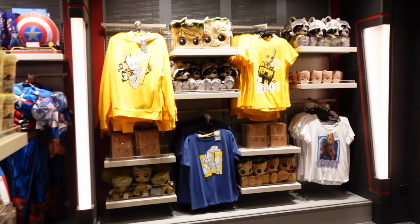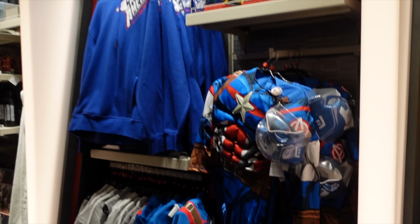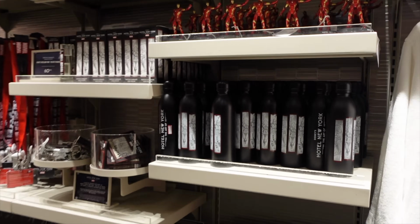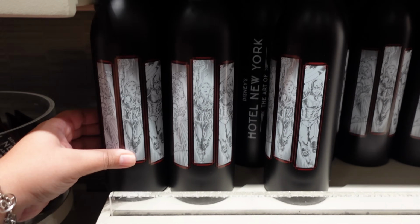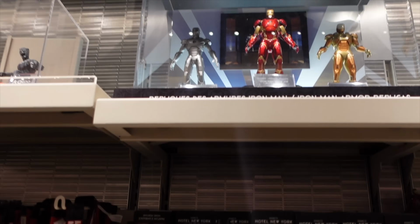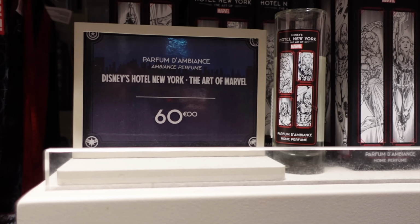Yeah, you can find a lot of cool things like that really cool Groot yellow hoodie, or some Captain America stuff here, and also some Hotel New York specific merchandise, which I think is quite cool, such as these Hotel New York The Art of Marvel water bottles, which are really, really nice, or these figures of Iron Man, or even some artwork over there. These figurines are pretty cool. You can get the scent, the smell of Hotel New York if you want to, Parfum d'Ambiance, 60 euros.